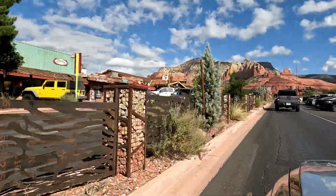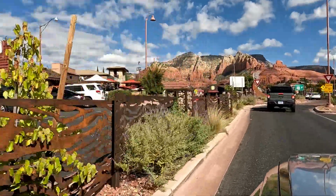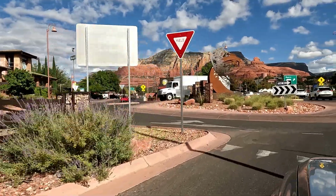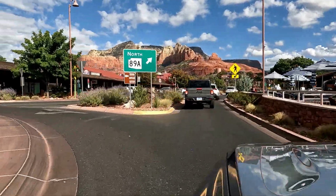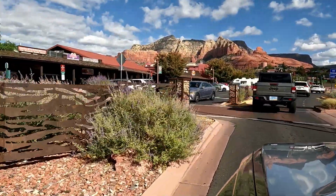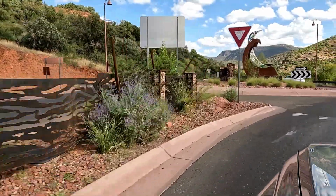So I'm going to cut through Uptown Sedona to get to Flagstaff today because I want to take the 89A. It's a beautiful scenic route through Oak Creek Canyon, and you can see Uptown not looking super fall-like, but then again, a lot of the trees in Uptown, except that one on the left, aren't a type that sheds their leaves. But we're going to see some beautiful scenic views in a few minutes in Oak Creek Canyon.